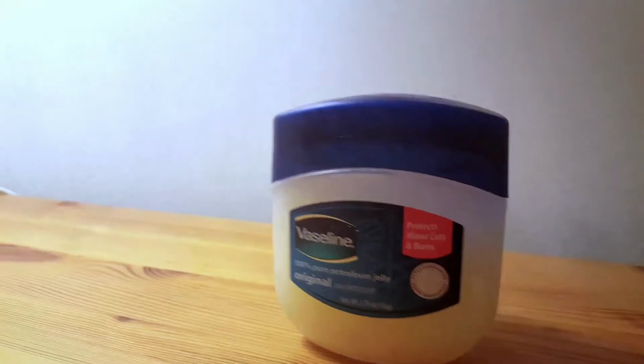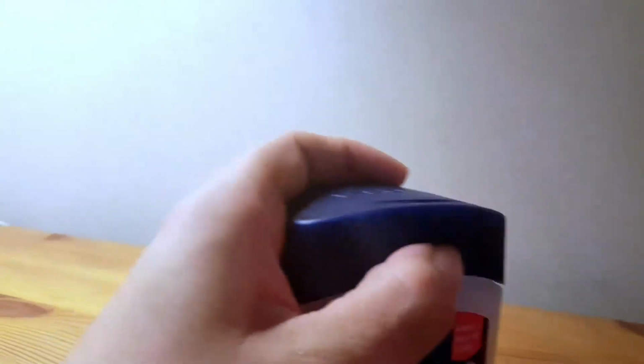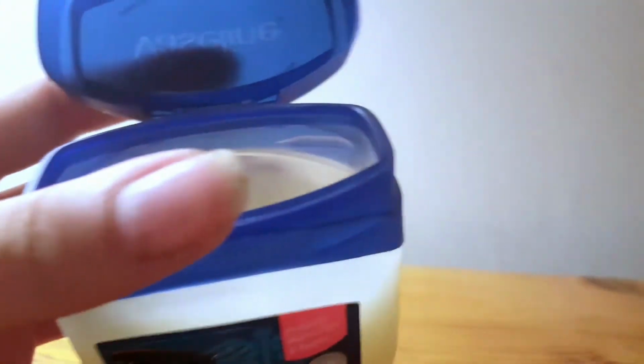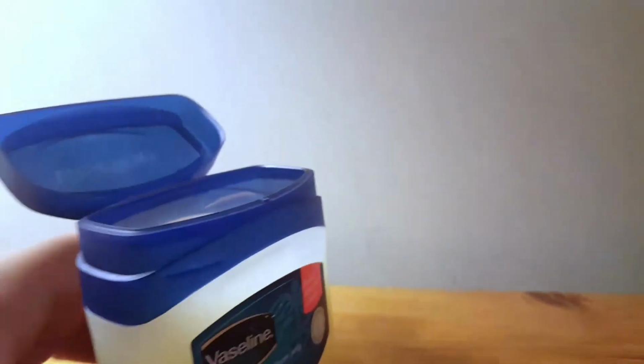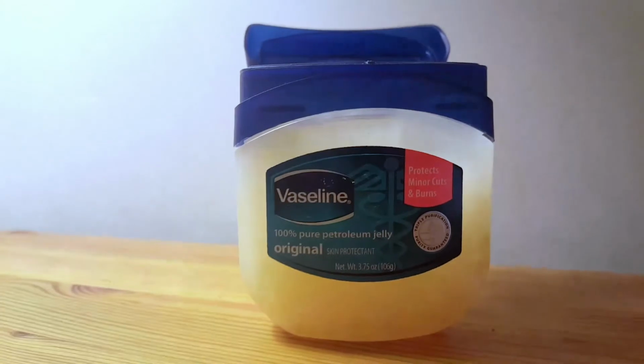Okay, this is Vaseline 100% Pure Petroleum Jelly. So right here it comes in a container like this, kind of opaque clear, translucent, and the top is blue and it snaps open as opposed to pops open or screws open, which is kind of clever. This is the original Vaseline.